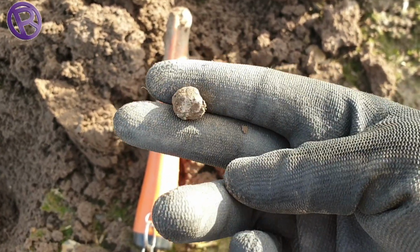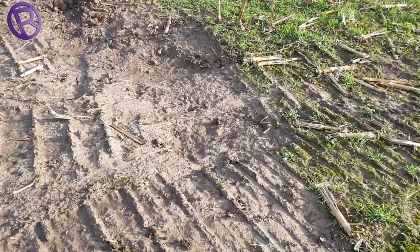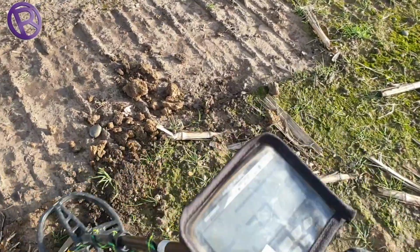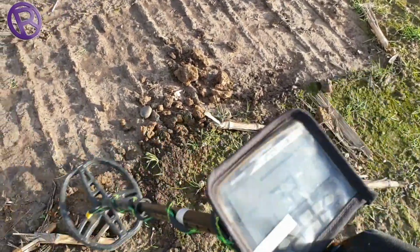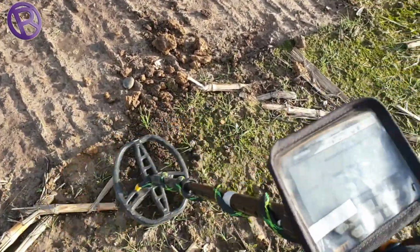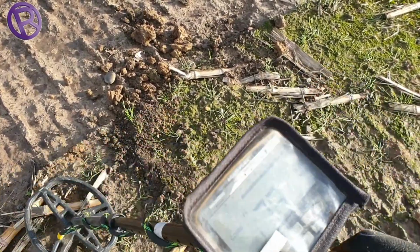Right, let's carry on. Come away from the edge a little bit. So we come out into the middle a little bit. I've come onto the bit where they've been digging now. 76, 77, it's in the 70s.